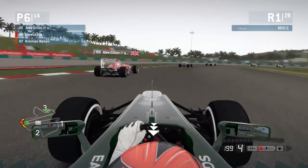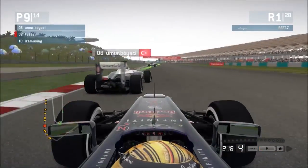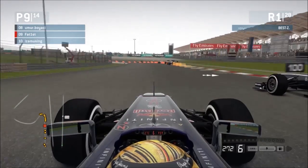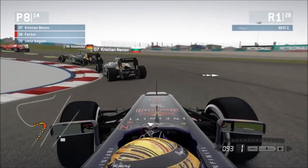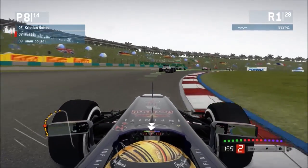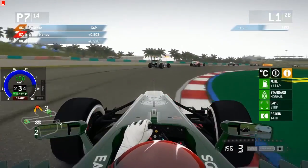And again, breaking down to 4th gear for this double apex. Very fun series of corners here in Sector 2. Personally, I really enjoy them. And we got Fat First, who's looking up the inside of Boyatsi in the Williams, and it looks like he's going to make that move stick. Yeah, he just made that move look really easy. That's an impressive move on the opening lap here from Fat First.